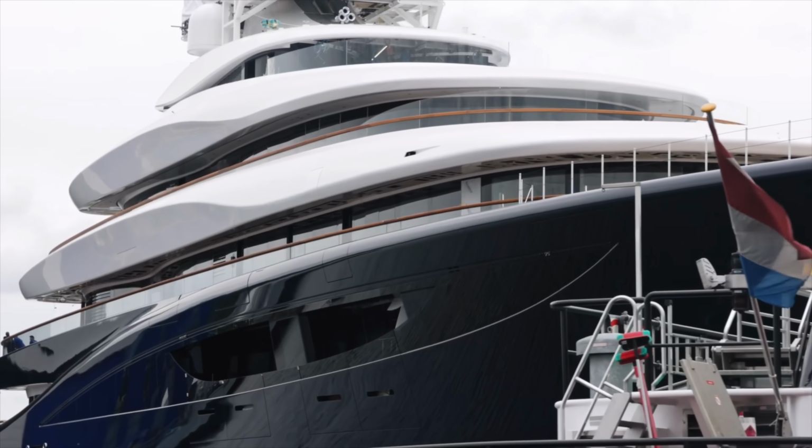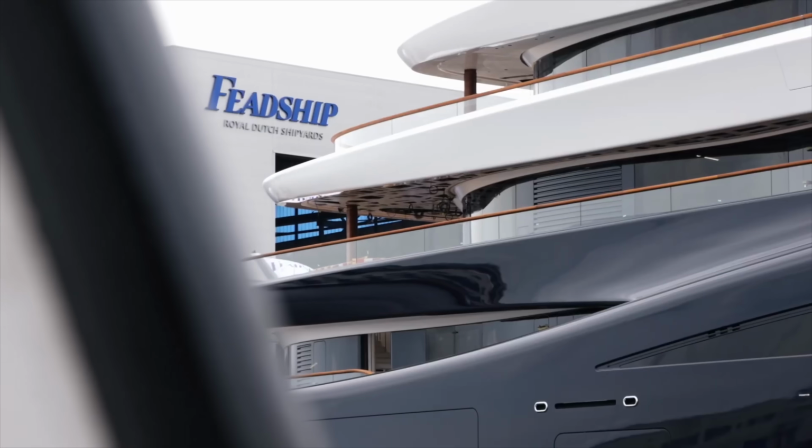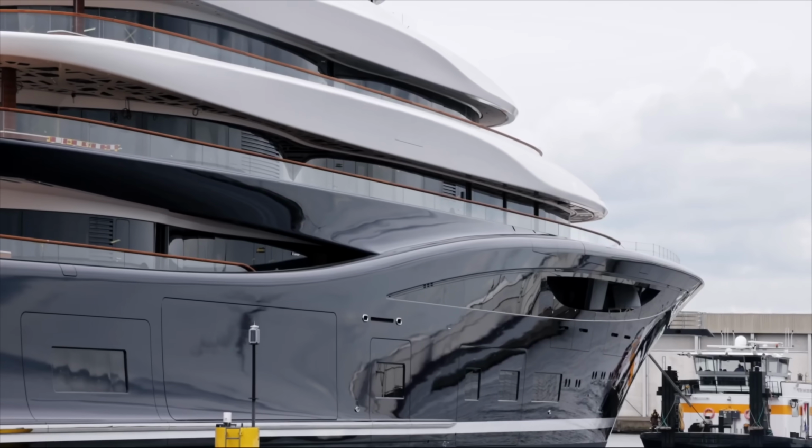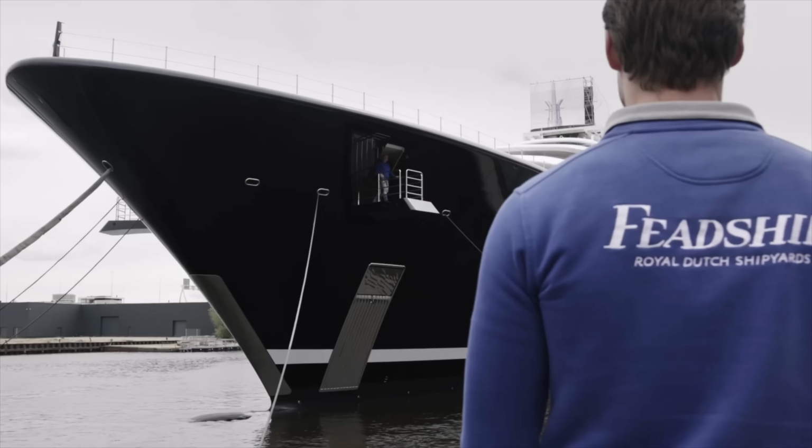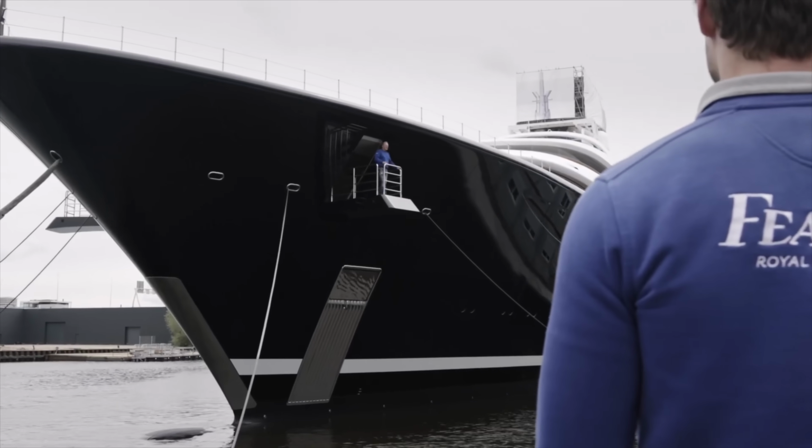The yacht, currently known only by a project name, Project 821, was launched on Saturday the 4th of May 2024 after 5 years in the making at Feadship's Amsterdam shipyard. This yacht was ordered by a very high profile, well-known billionaire.